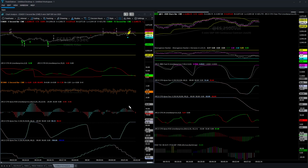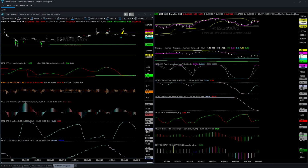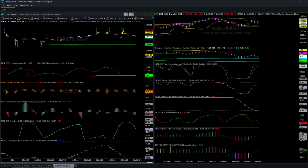But looking at where the RSX is here, I went ahead and got into a quick short here, and that's working. See, we're not even turned here yet. So I'm not going to be too proud of this. We'll go ahead and get out of that if we drop just a little bit lower.